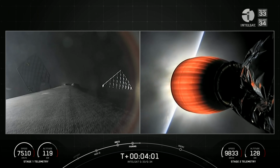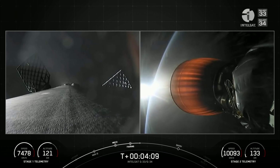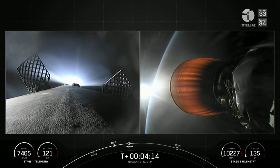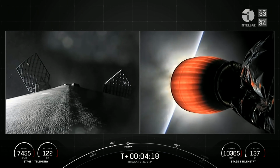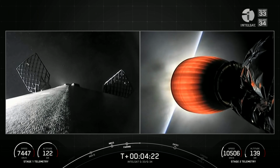Both stages continue on nominal trajectories. We're about T plus 4 minutes into today's mission. Had a successful liftoff just 4 minutes ago. We're in the first of 2 planned Merlin vacuum burns for satellite deployment. Left-hand side of your screen is Falcon 9's first stage. We've got a view looking down towards the engines. You can see that the grid fins have deployed in preparation for atmospheric reentry.